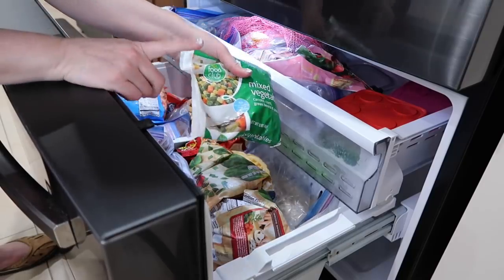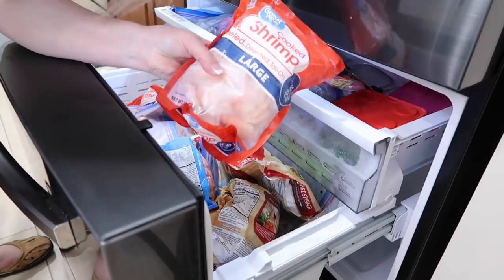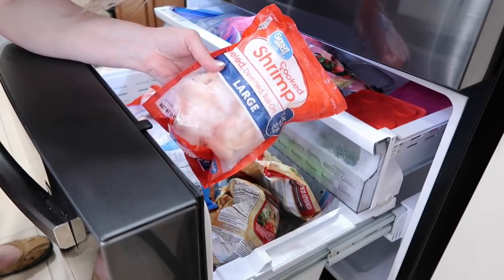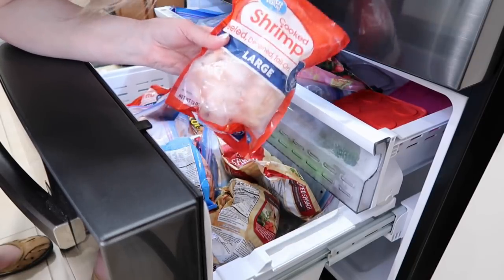I always have an array of frozen vegetables, even frozen spinach. And I noticed over the last few years, I'm always keeping shrimp in the freezer to add to pasta dishes or shrimp tacos. This is a great protein. I like to keep my freezers stocked with chicken and ground beef. Now let's jump into both my pantries and I'll share with you my essentials.